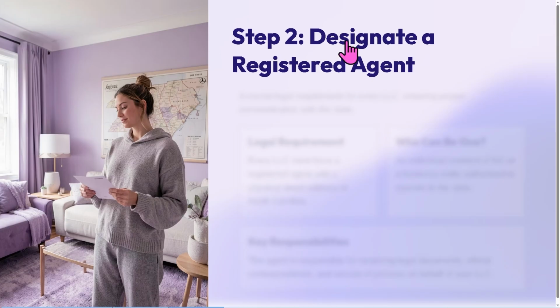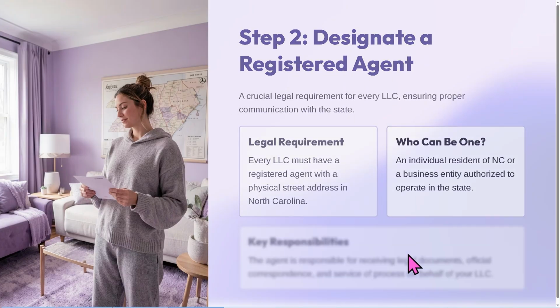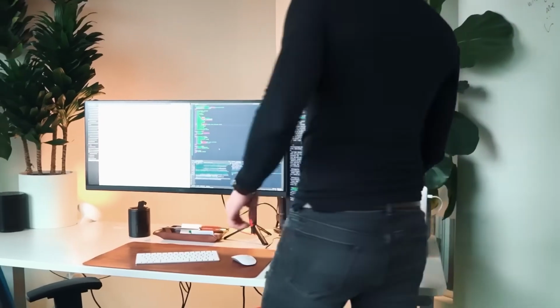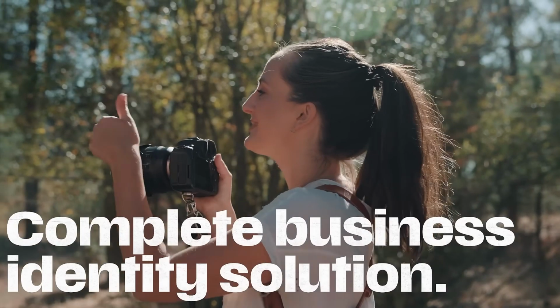Every North Carolina LLC must have a registered agent. Now, a registered agent is a person or maybe a company that receives legal documents on behalf of your business. They must have a physical address in North Carolina and must be available during normal business hours. If you want to be your own registered agent, you can do that as long as you meet all the state legal requirements. But what we highly suggest is to hire a professional formation service like Northwest Registered Agent for privacy and convenience because they will handle all of the paperwork for you.